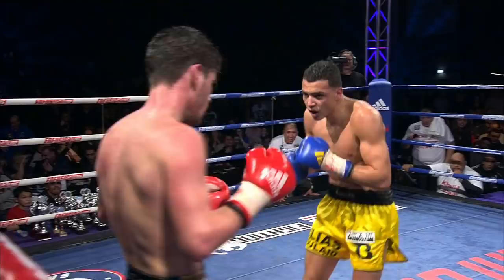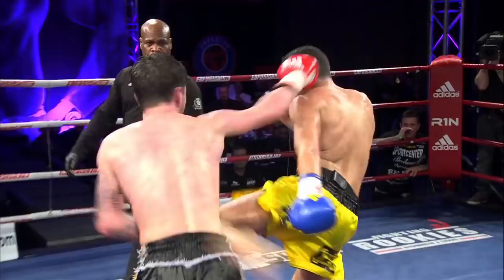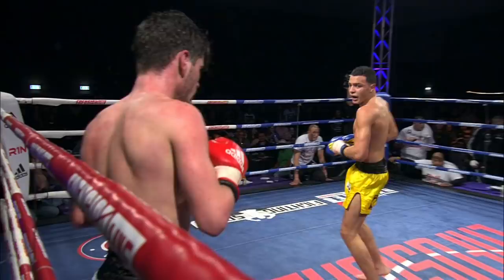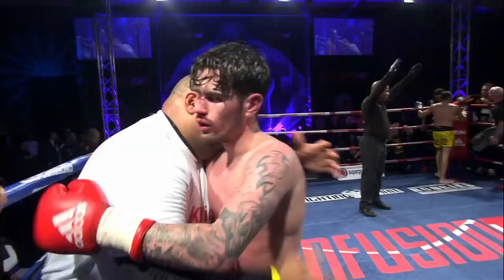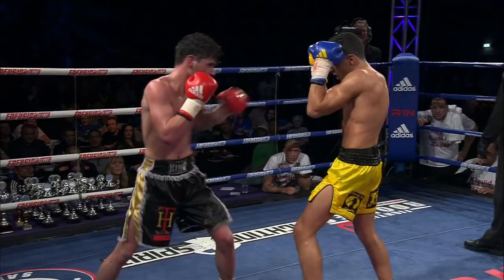Absolutely amazing performance by this kid. That was an elbow. This is a superb performance. Dings looks dejected, cut, hurt, still the heart of the Dutchman keeps him up. But this is very, very special Moroccan magic. Wow. Wow. That was special. He's absolutely amazing. What a fight that was. Commiserations to Jackie Dings. What a fantastic fight. That was absolutely breathtaking.